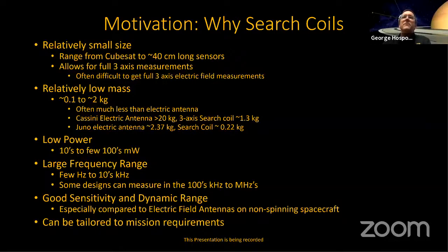But that third axis is often hard to do. But on a search coil, it's relatively easy to do. They have reasonably low mass, ranging from about 100 grams to 2 kilograms. The 2 kilograms was the Van Allen Probes one, and a lot of that was for radiation shielding. The housing was extra thick to help protect it from the radiation belts.